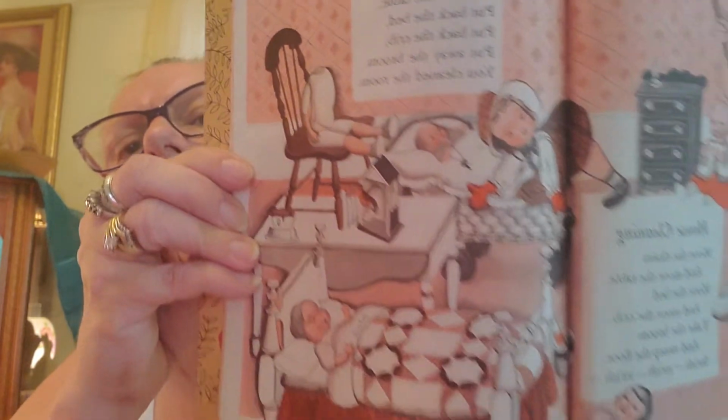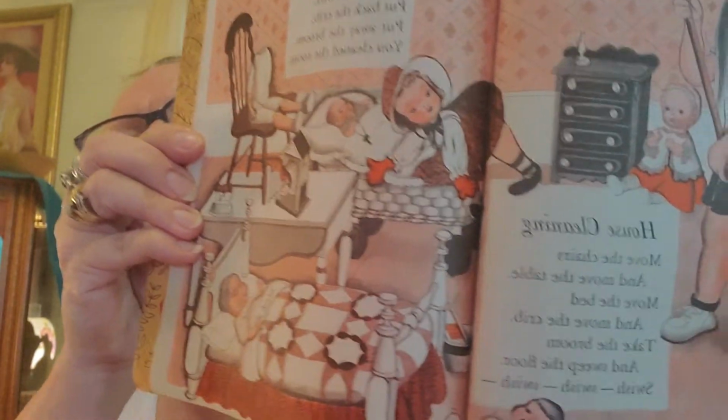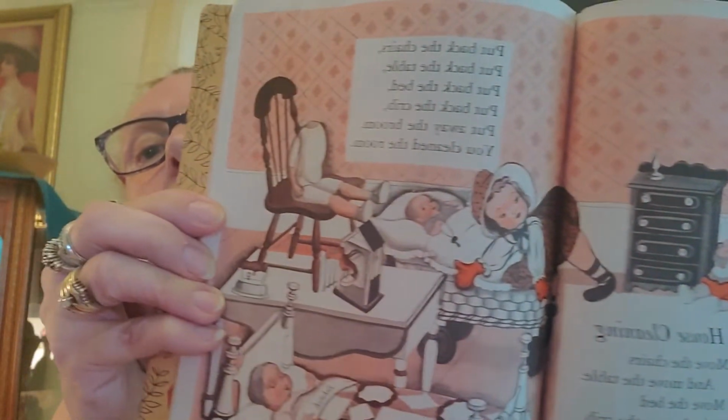You cleaned the room. Oh my goodness, I wonder why this doll up on the chair, let me think for a minute, it has no head. Yes, let me get you a better picture. Look at that. The doll up on the chair has no head. Love the wallpaper. Don't you love the wallpaper?